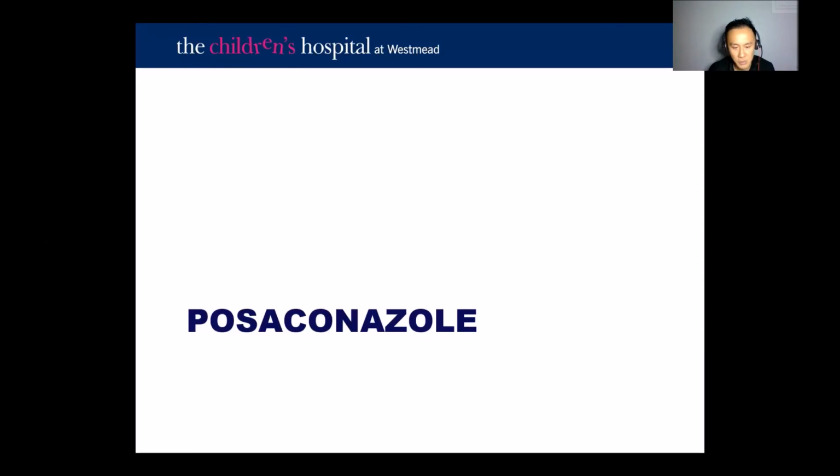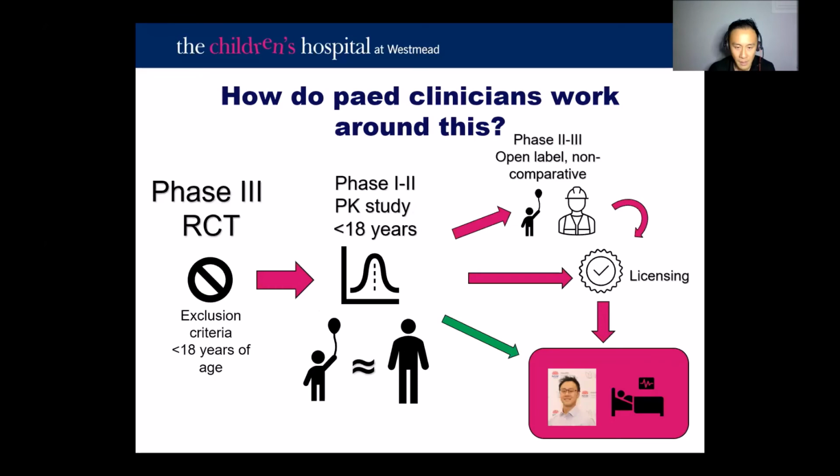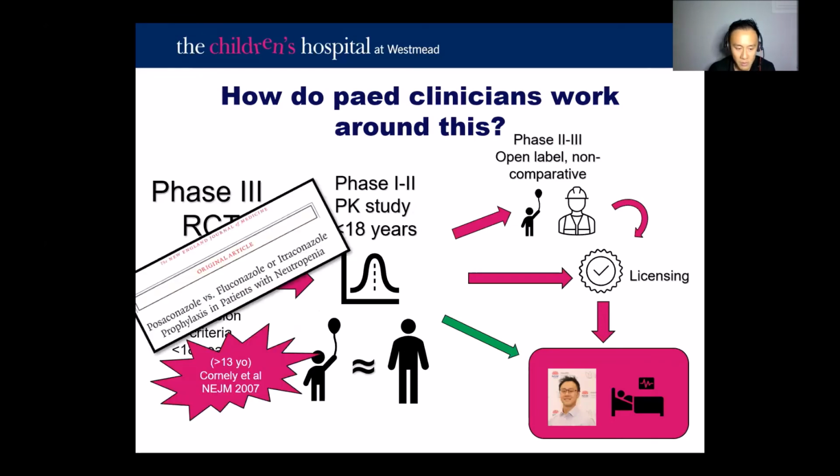So changing tune, let's talk about posaconazole. So posaconazole is available. We use it in kids despite it not being licensed in kids. So we all should be familiar with Oliver Cornely's pivotal RCT showing that posaconazole was superior to fluconazole and itraconazole in preventing IFDs in patients with AML, and this is in adults.